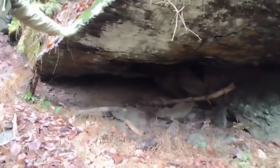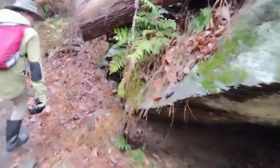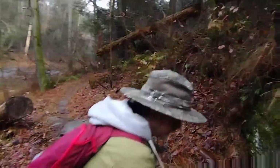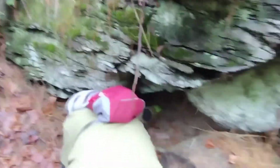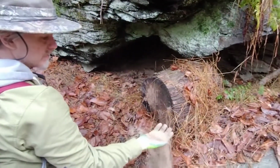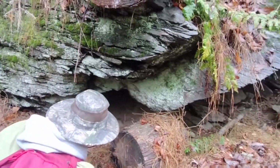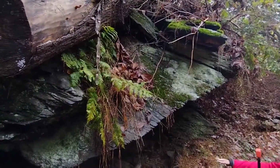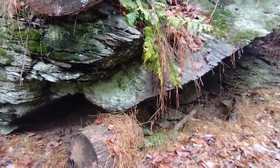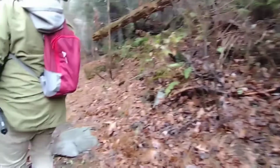Sandy floor. Muddy, I'm sure, but crawl right in there. Look at this. Let's see if it's wet. Oh, that's dry. That sand is perfectly dry. It's ripping off the front, literally. But underneath, I wonder if it would be for a baby deer or something, a little smaller animal.